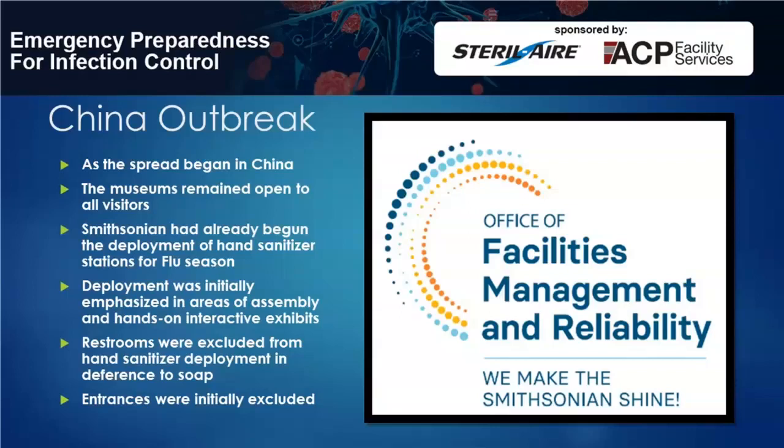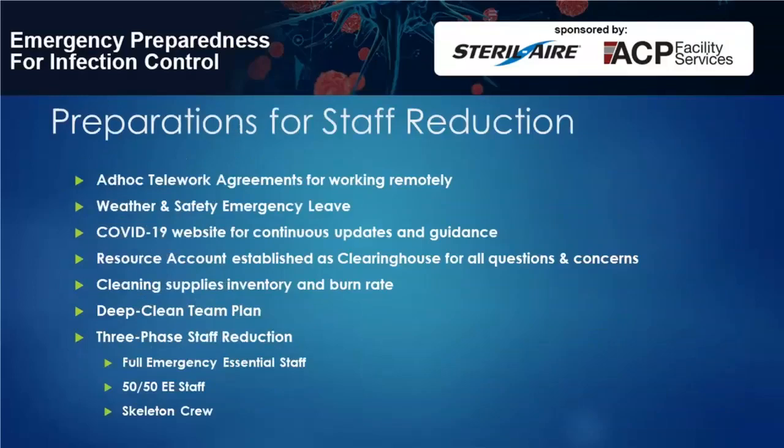And entrances were initially excluded just because we were focusing on areas of assembly, areas of hands-on exhibits, things of that nature. So then as time goes by and we get into February and things start to look exciting with respect to the spread of the coronavirus, the Smithsonian overall started to take a closer look and deployed a team to begin our planning and response, both internally and to our public.